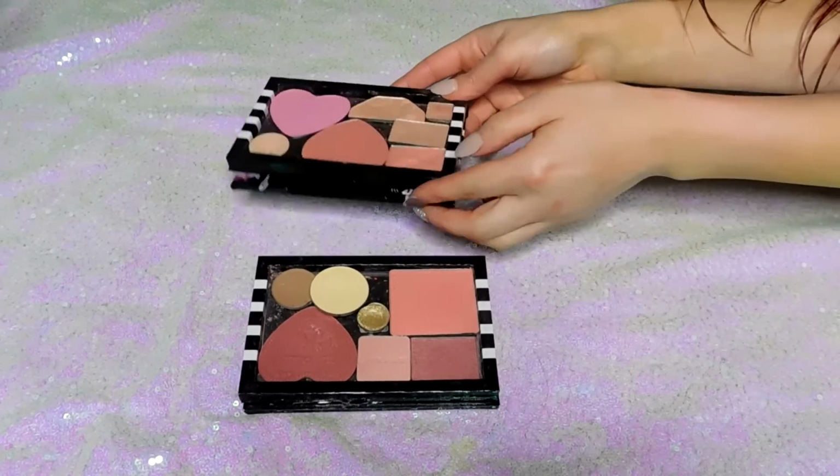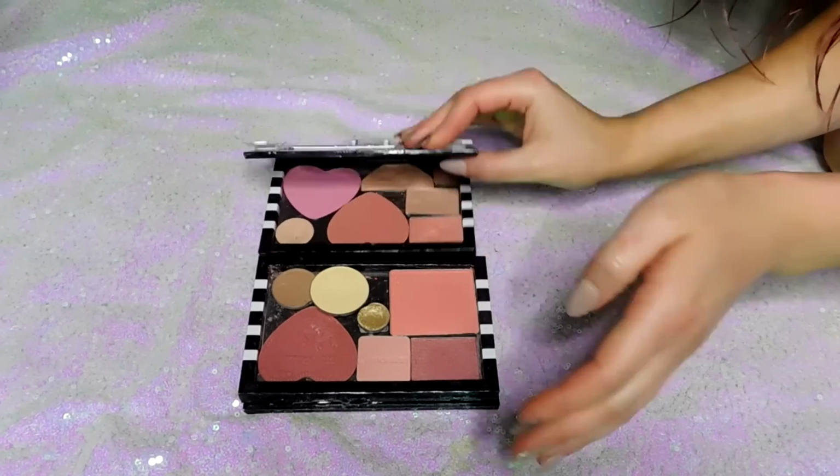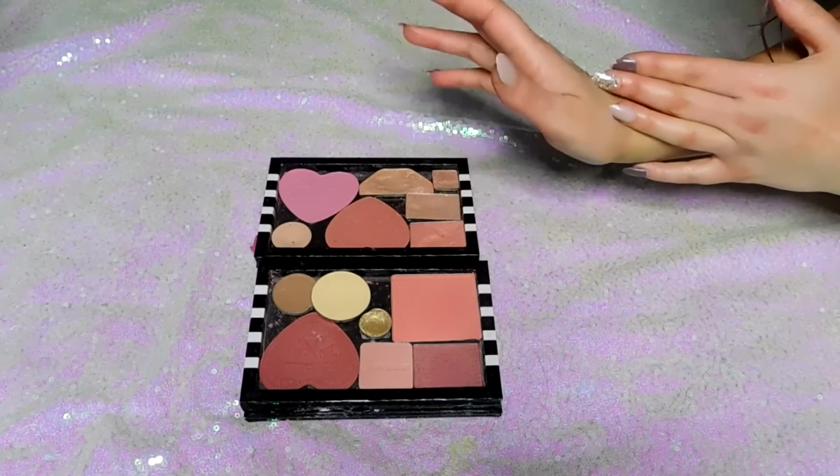I wish I could tape them together and then have double doors, basically have them closing on both sides, like inward, you know what I mean? That'd be kind of cool, right? Wonder if any Z palettes out there exist like that. I think that'd be fun.